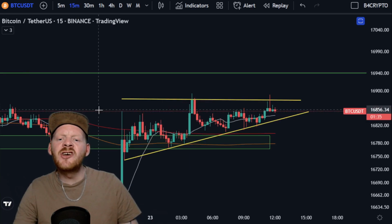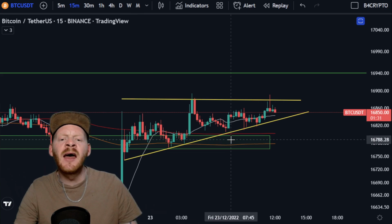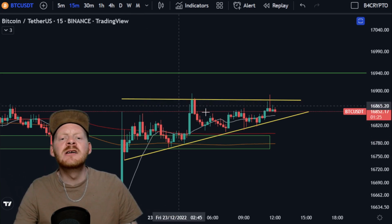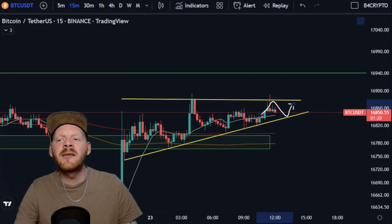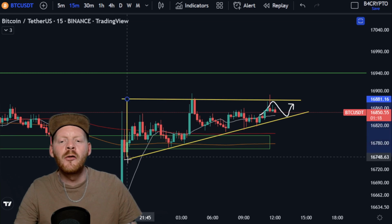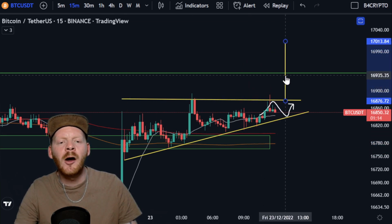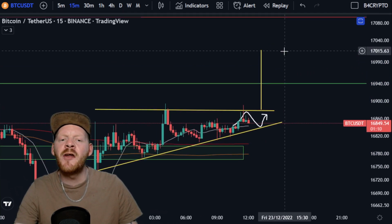So on the 15-minute chart, we can see that we are holding this support box and that we are having this uptrend and that we have formed this ascending triangle, which is a bullish pattern. So guys, if we're going to see this break of this ascending triangle, we're going to take the measured move all the way from the top to the bottom of this trend line, and then we're going to drag it over to the potential breakout point, and then we can see that our price target is round about the $17,000 level.